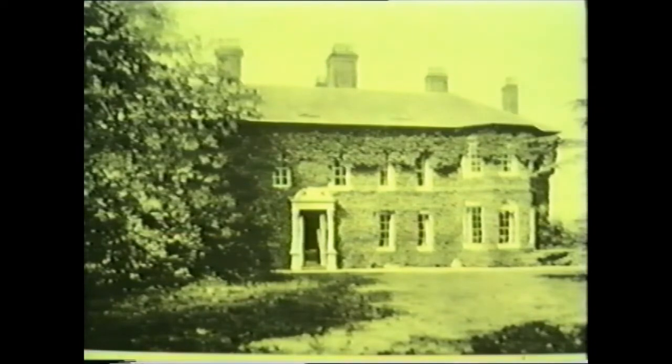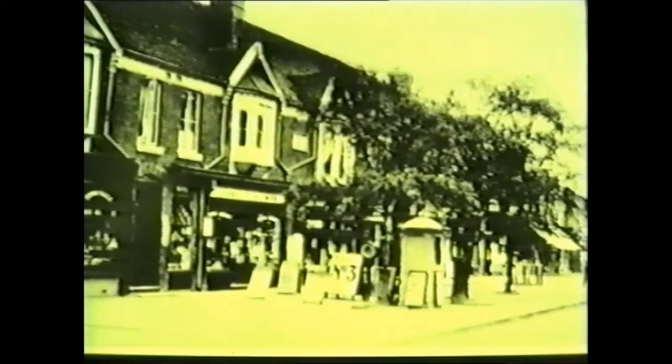Olton Hall in 1920. It later became a pub. These are the shops at Olton Hollow, early 1900s. Elmdon is another area that has seen much development. It is also the home of the Land Rover factory.